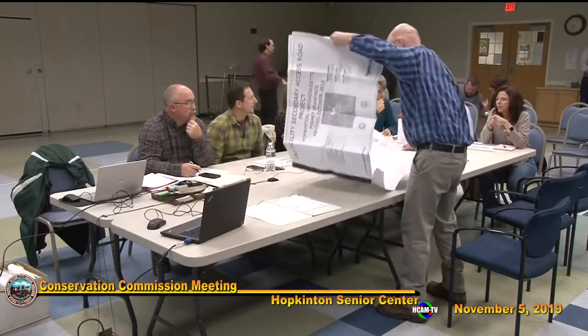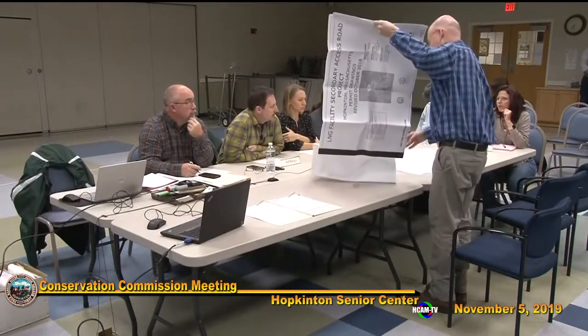Is this the lot we approved 4 weeks ago or 2 weeks ago? No. This is a certificate of compliance application. Oh. So this is like from last year. Oh, okay. For the access road. Right. So what you can see is how this lines up.